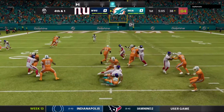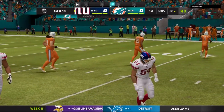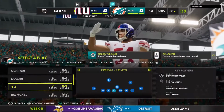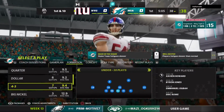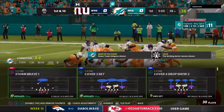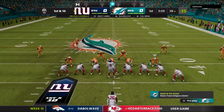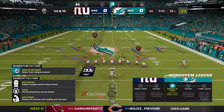They'll try and run for it. And he is not going anywhere. They stop him for no gain. He needed 2, but he doesn't come anywhere close. And this defense delivers a turnover on downs on the very first drive of the afternoon. Jones and the Giants now with a 1st and 10 at their 38.